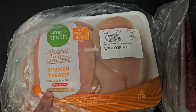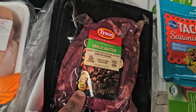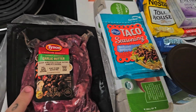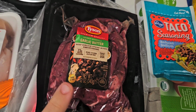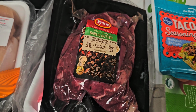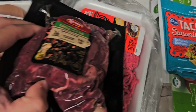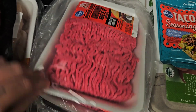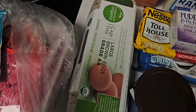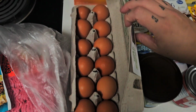And then I got a pack of chicken breast. I got these garlic butter steak bites. You'll see a lot more convenience things in this as well. We still do have a little bit of meat in the freezer, but we're almost out of that. But I'm feeling better, like I'm more in the mood to actually cook food, so that's why I got a good amount of meat. But yeah, I got these garlic butter steak bites, and then I got 2 things of ground beef. I got some taco seasoning. I got some eggs. I actually haven't checked these. Wait till you see the bread. It's all smashed. Okay, so these are all good.